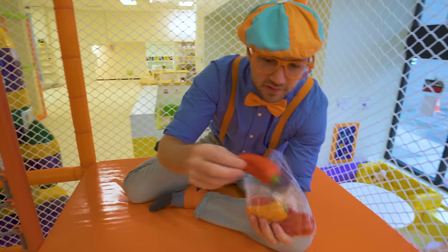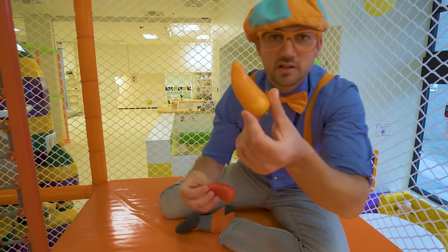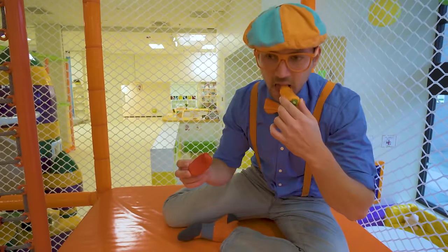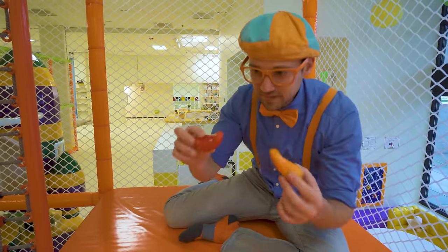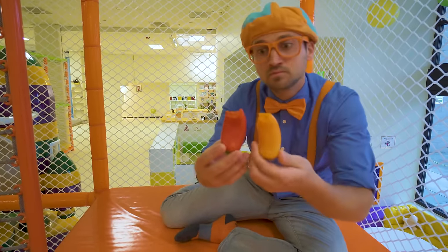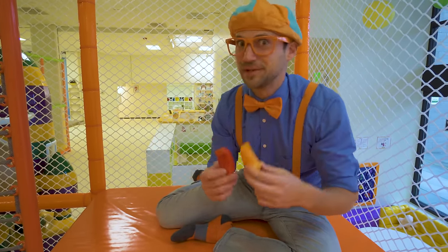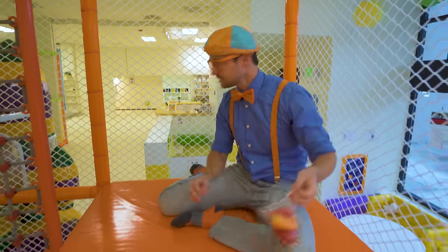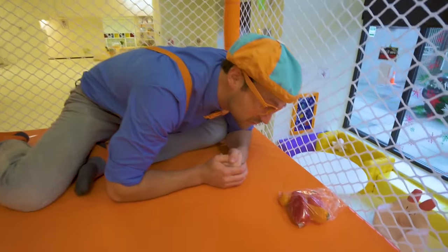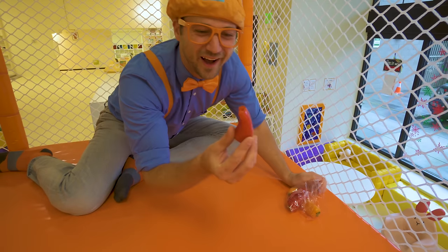These are interesting looking. Oh, this one's red. Oh, what color's this one? Yeah, it's orange. Let's try it. Yeah, these are peppers. Yeah, they're really tasty. You should try some peppers sometime. I really like them. Okay. Let's put these away for now. We'll keep them right here. Stay right here, okay? Don't move. It wants to get eaten a little more.